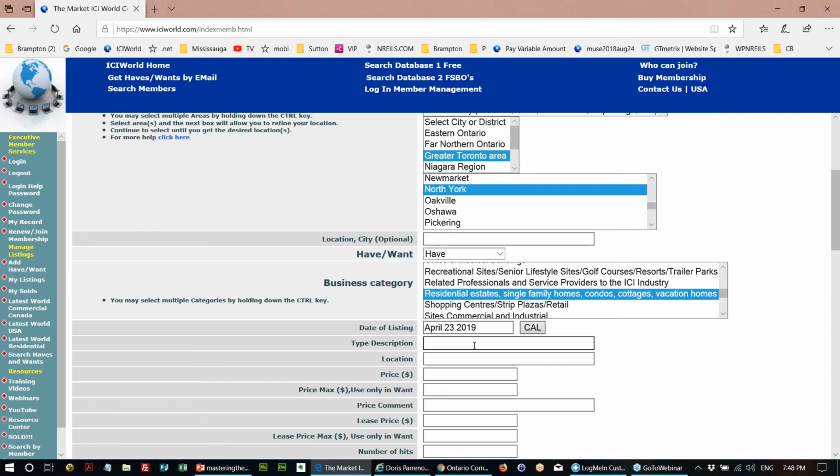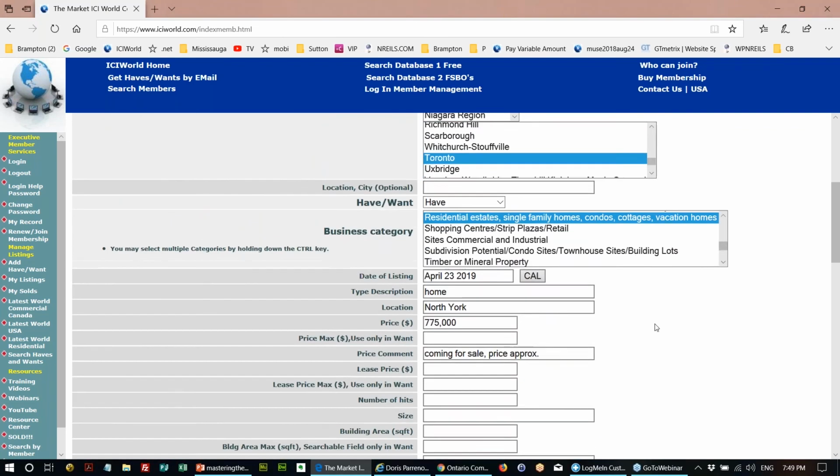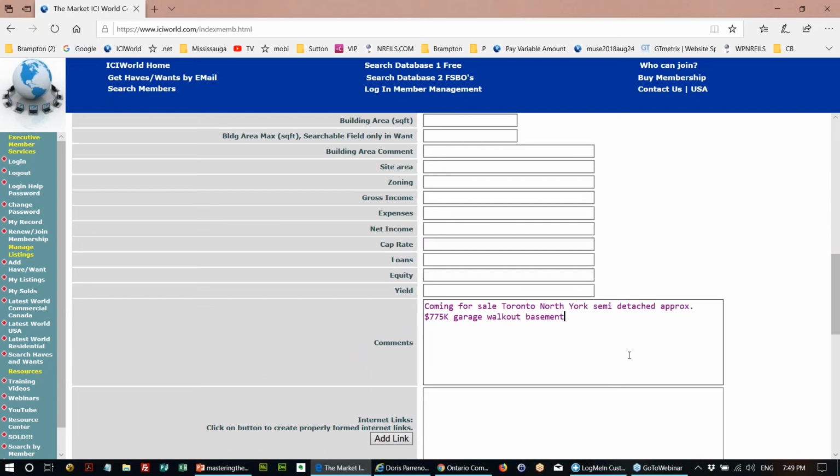Under the date, you repeat it again. It's a home. North York, you can say it here, and then 775, comma 123, and then under comments, price comment, I would say it's coming for sale, price approximate. And usually what we do is we copy this subject line here, come down here, and paste it in the comments.